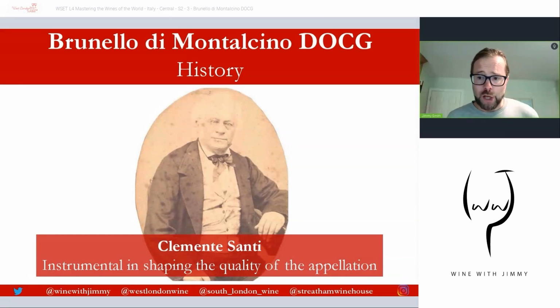They remained pretty much the only commercial producer of Brunello di Montalcino all the way up to the Second World War. Now, very famously at the pioneering stage of the Biondi Santi family was the gentleman in this picture, Clemente Santi. He was a pharmaceutical graduate of the city of Pisa and the owner of Fattoria del Greppo, which is the estate that is at the heart of Biondi Santi and very well known at that time for Moscadello, so for your Moscato wines.